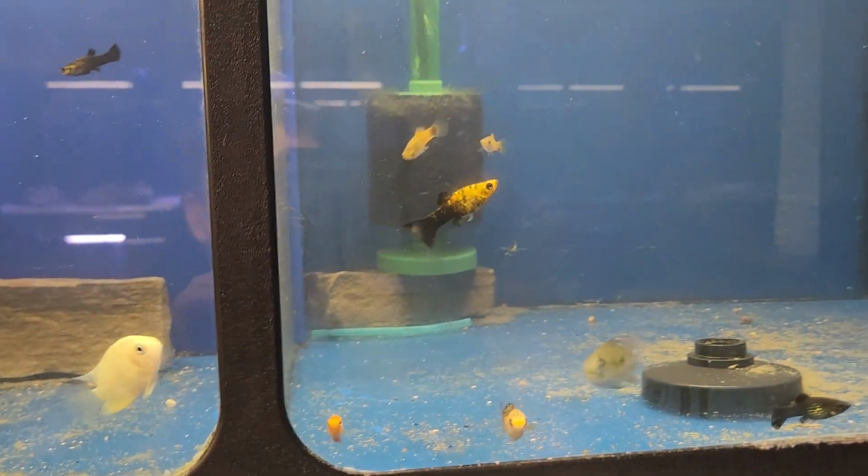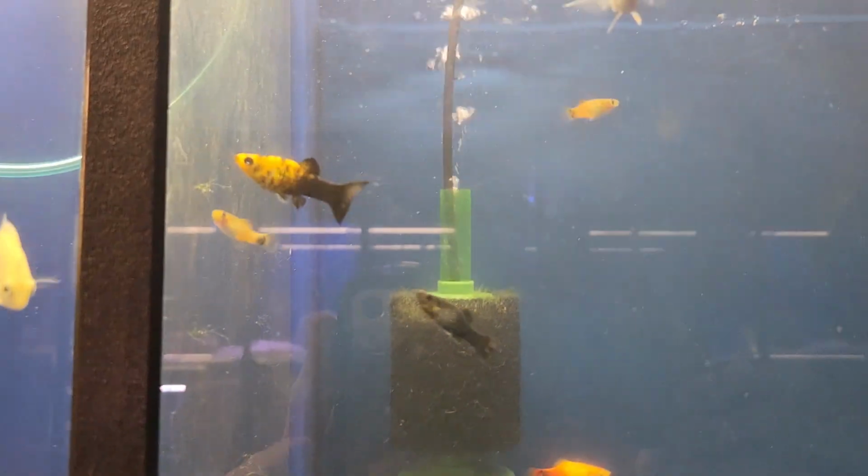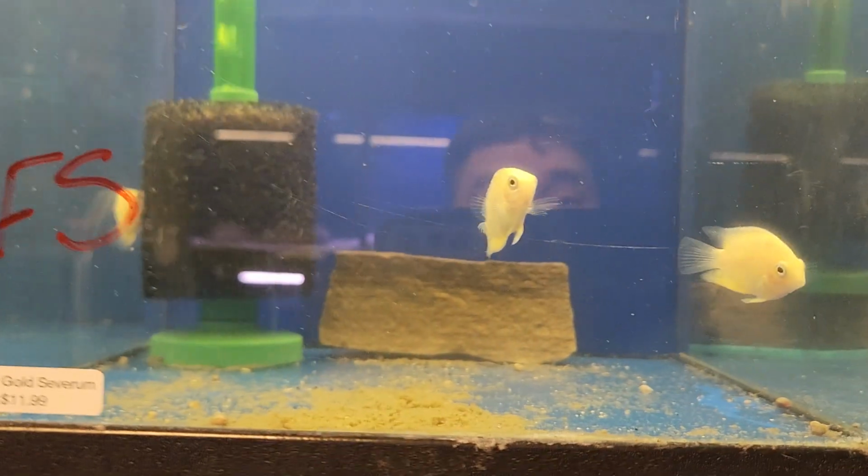And just some assorted mollies I've got from some people here. I need to really move over there to the other section, as well as some Heckel discus in here, a few left. There's some gold severums in here.